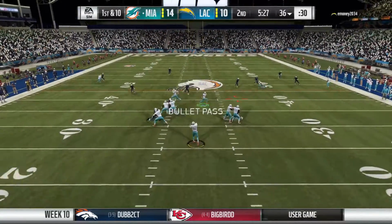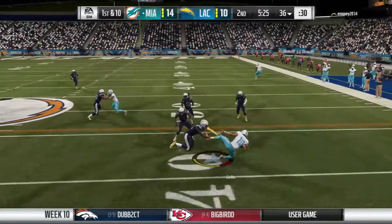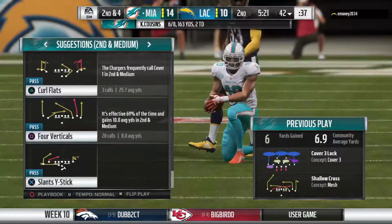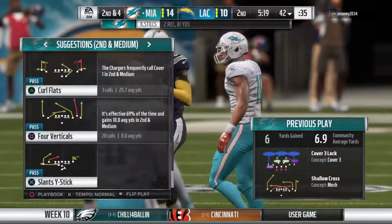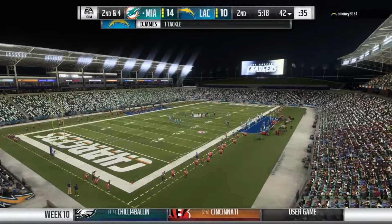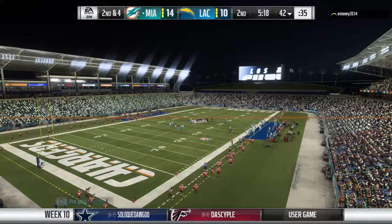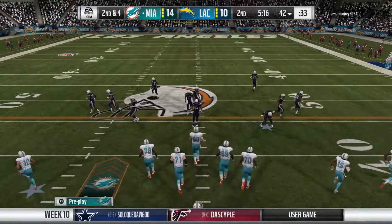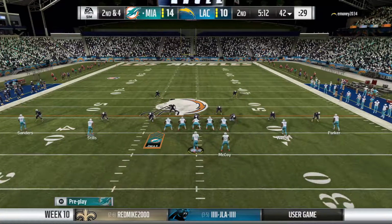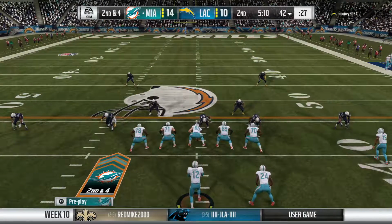On 1st and 10, Cousins. And Stills over the middle. And to the 42-yard line here and brought down there. A gain of 6 there on first. One thing you're hoping for when you run drag routes, you're able to hit a receiver in stride, and he can pick up a lot of yardage after the catch. But in this situation, the defense was effective, able to stop him before he could get a good head of steam going.